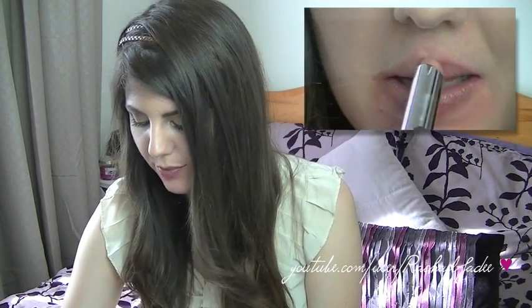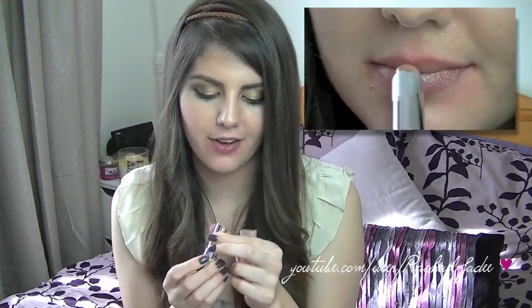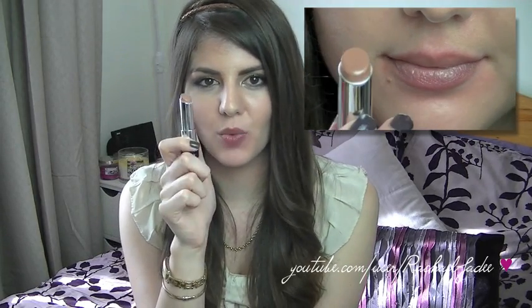Moving on to the last 4 shades, these are more the brownie shades of the bunch. The first one that I have here is Creme Brûlée, which is number 095. This again is similar to Creamsicle. It basically just nudes out your lip. This is just slightly more brown toned, whereas the other one is slightly more peach toned.